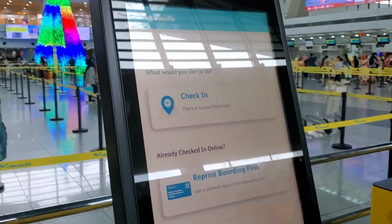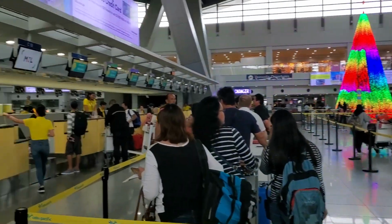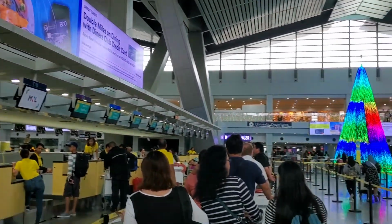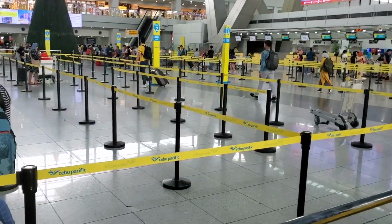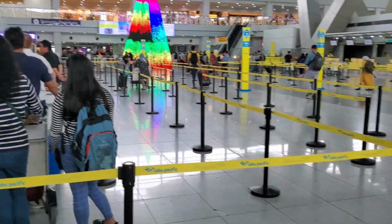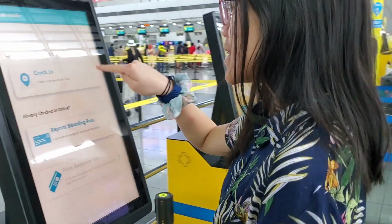So right now we are checking in. And here we are at Cebu Pacific area. Nice rainbow Christmas tree. And this is all Cebu Pacific. As you can see, this is where we are going to be at. Ooh, so Ate's gonna check in.